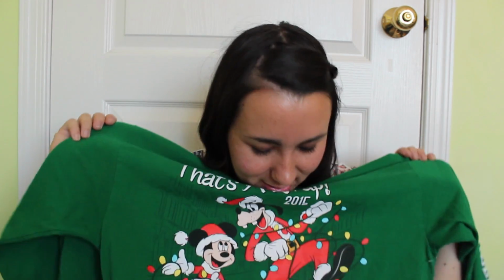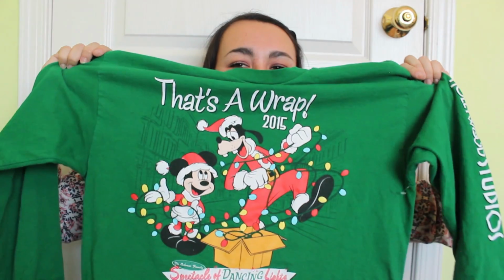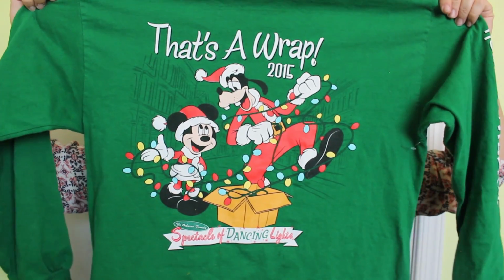Next we have my Osborne Lights shirt, and this was super trendy among the CPs. If you were a CP and didn't have this shirt, it was like you were not cool. So it just says, "That's a wrap 2015." It has Mickey and Goofy with the Christmas lights. And then it says Osborne Spectacle of Dancing Lights on the bottom. So it was just to commemorate that it was the last year for the Osborne lights, and since I was working in Hollywood Studios, I just really wanted this shirt, so I got it pretty early on, and then everyone had it by the end of the program.